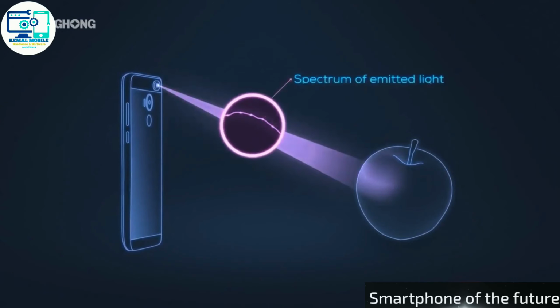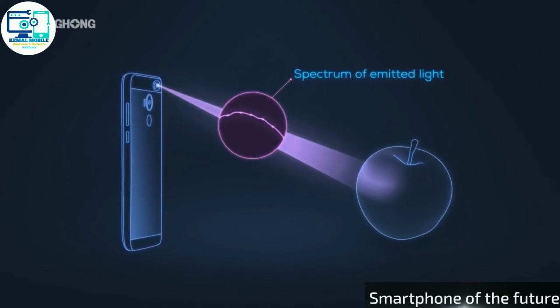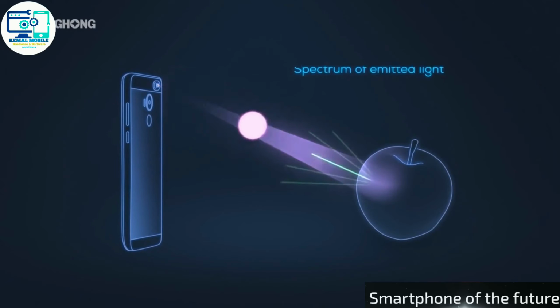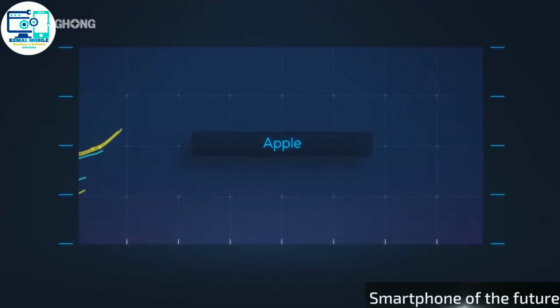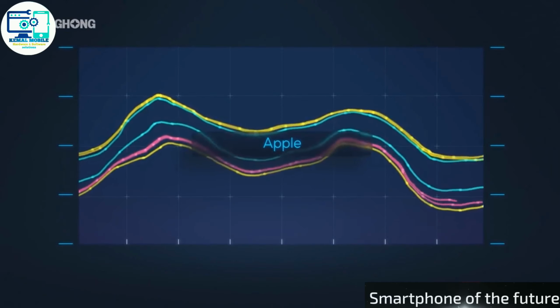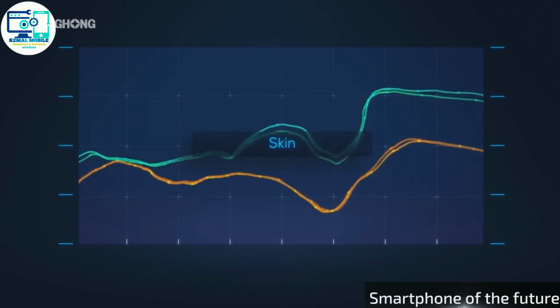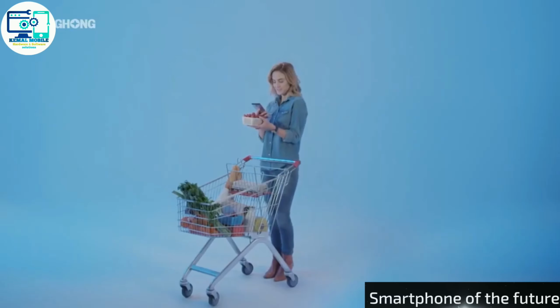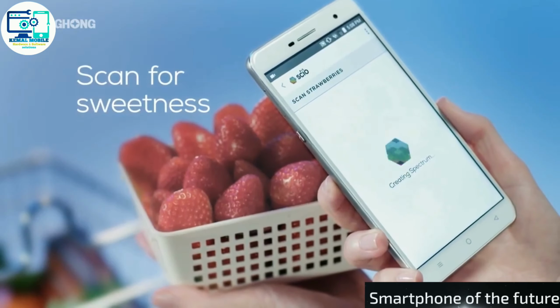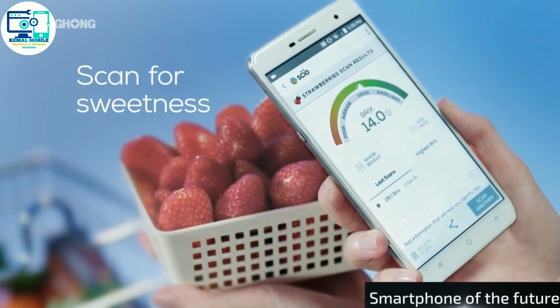The H2's material sensor absorbs light reflected back from an object, breaks it down into a spectrum, and analyzes it to determine its chemical makeup. Every object has a unique molecular fingerprint. The H2 is the only phone that can read it. It brings the power of laboratory science to the everyday, revealing a world of information never accessible before.